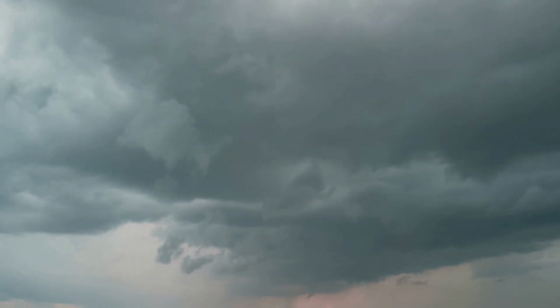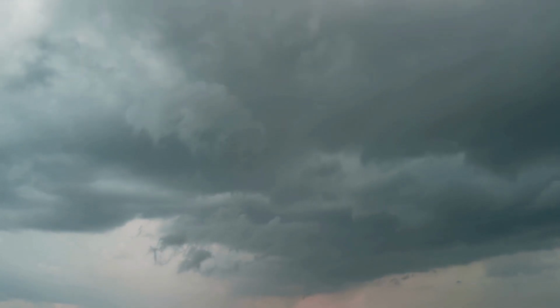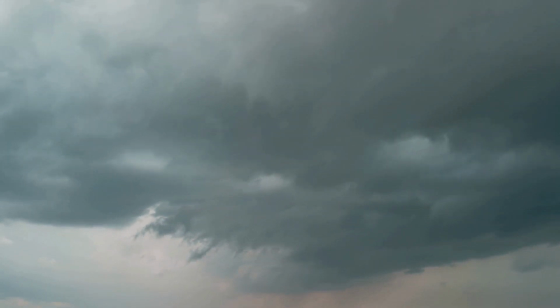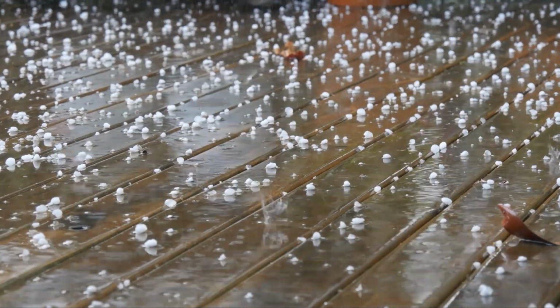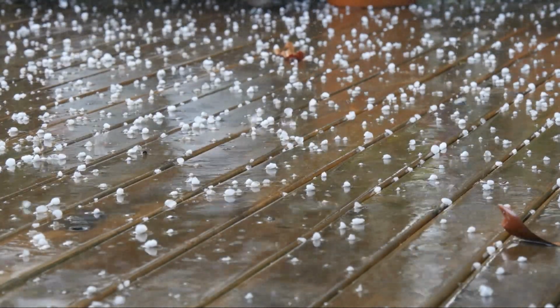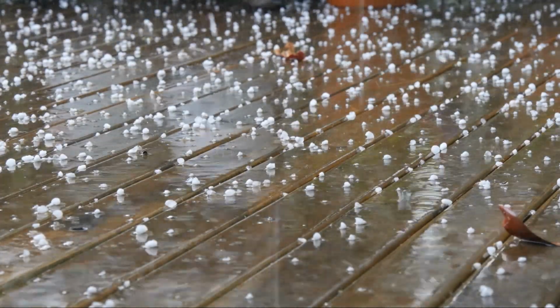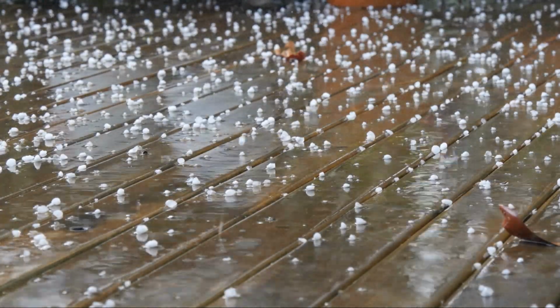They're born in thunderclouds, where updrafts of wind carry raindrops upwards. As they get higher, the temperature drops, causing these droplets to freeze. The process repeats, with layers of ice accumulating around the core, forming a hailstone. The stronger the updraft, the bigger the hailstone.